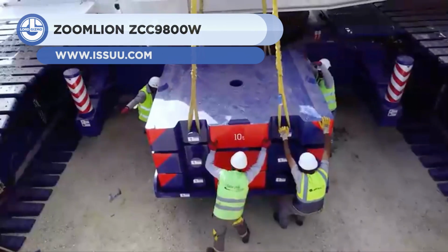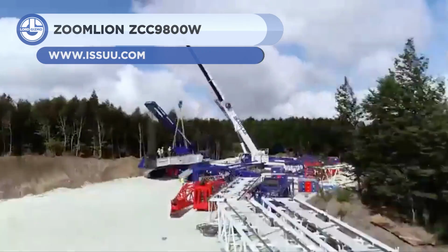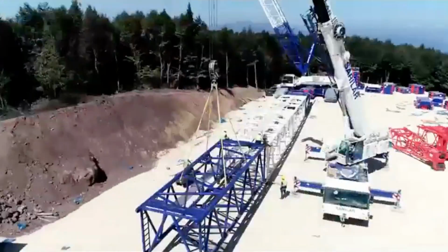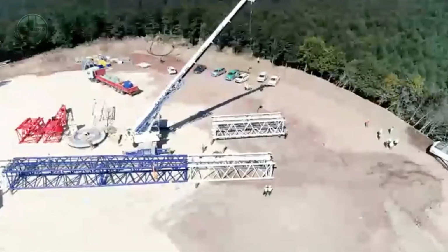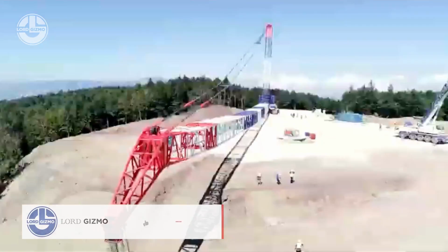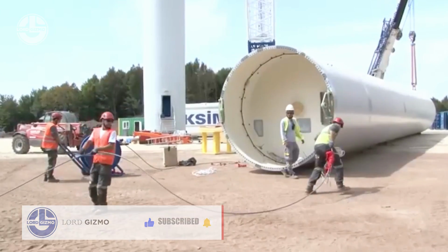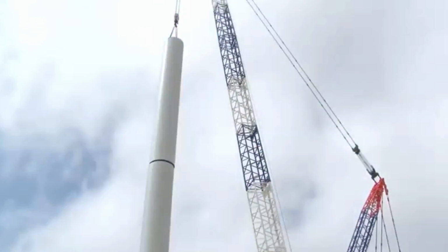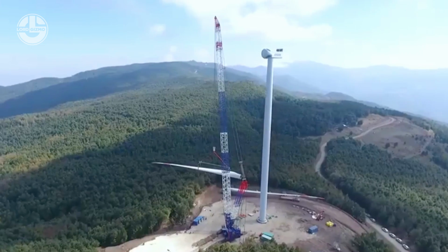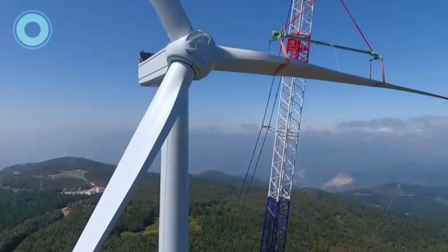Check out this massive crane. The Zoomlion ZZG 9800W can lift up to 800 tons. In October 2020, it was delivered to Solar, a Turkish heavy lifting company. It has been used for different projects, such as lifting for wind power and petrochemical purposes. The crane can reach a maximum height of 511 feet with its modular ultra-wide double boom. It can adapt to various work environments and is highly efficient and safe.